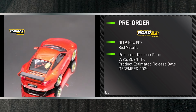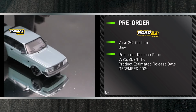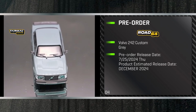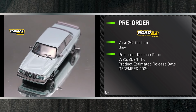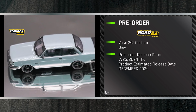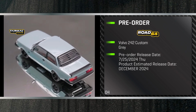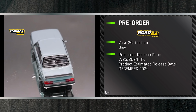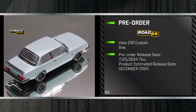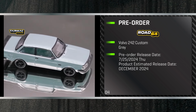Following that is a Volvo 242 Custom in gray color. Just going to let it spin around for a little bit. This is a custom 242 with a modified feel to it, with the cross-out headlights, making it look kind of like a race car. And I love the details on the rear windscreen as well, on the rear window.